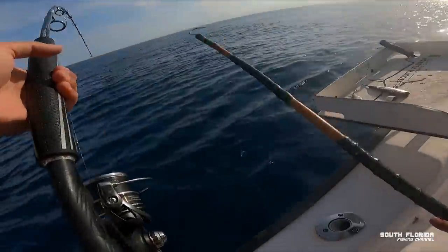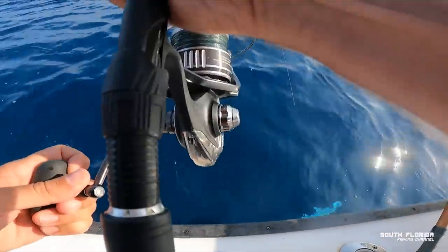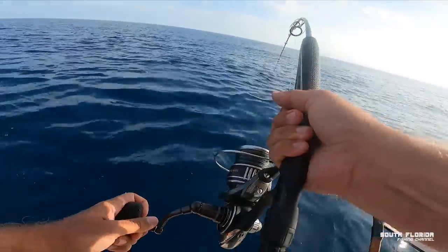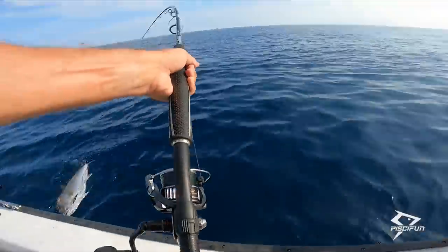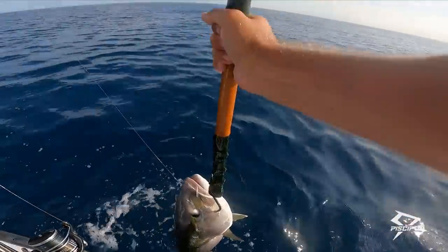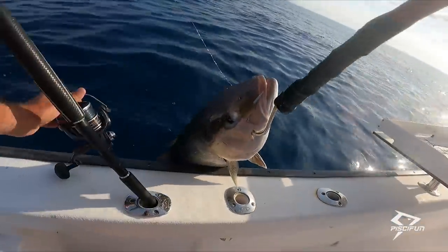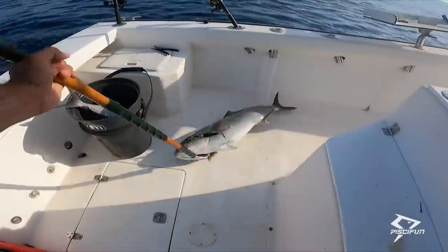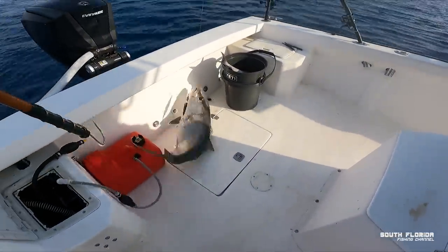Okay, got the gaff ready. Got the gaff ready, boys. Oh, we got ourselves a big old amberjack. A big old amberjack. Get the gaff, boys, get the gaff. Oh my Lord, he's heavy. Oosh. Oh, okay. Open the bail on the rod. Oh my. Oh no.